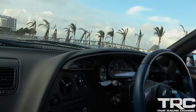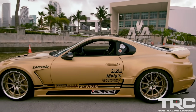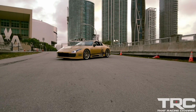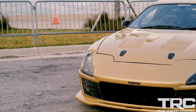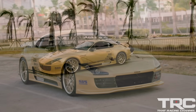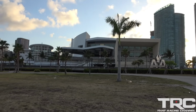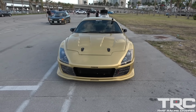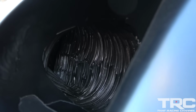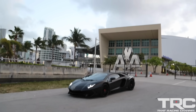Oh yeah, we can take some dope shots here. Surprise, surprise, surprise. So we drove down to Miami here, behind the American Airlines Arena. Man, it is so much fun riding in this thing. Oh, that's sick. You can see the air duct here. Little V12, smelled another V12. A little Lambo wants to play.